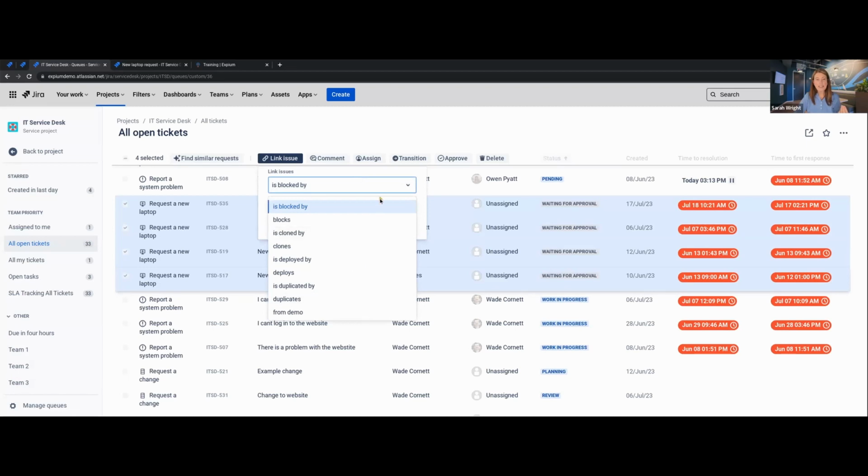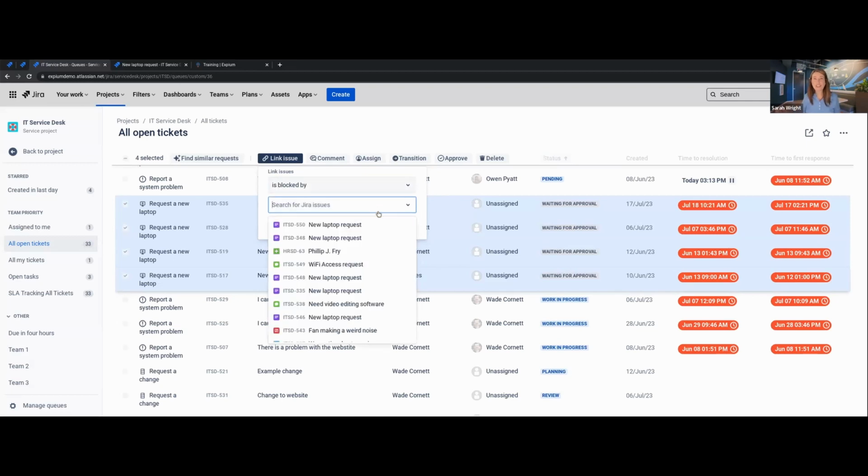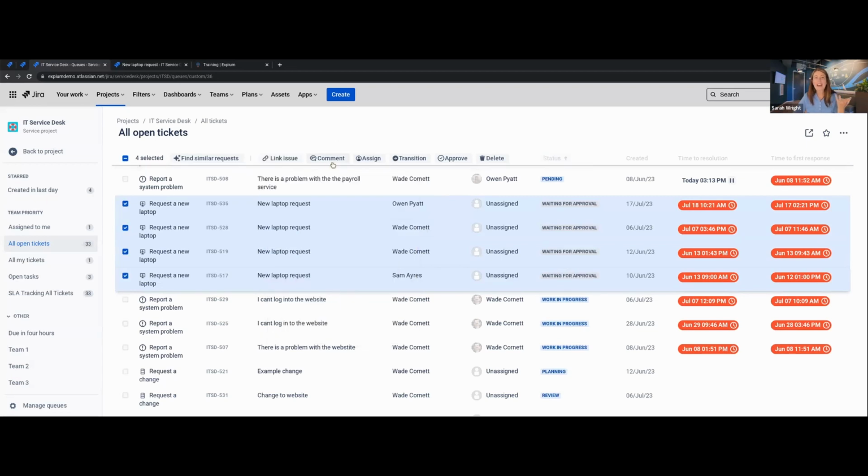So we can take those 4 issues and just in a few clicks, we can say that these are blocked by something else. And then I can search for a Jira issue, whether that is something in our JSM or something in our software projects, and we can connect to those things that way. As you just saw, we can comment internally or externally.